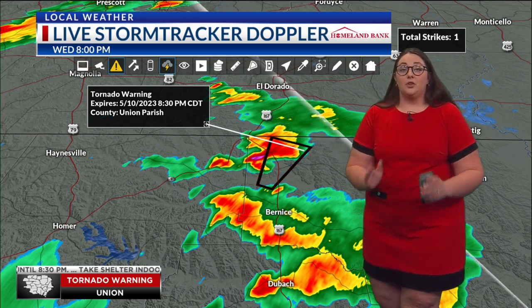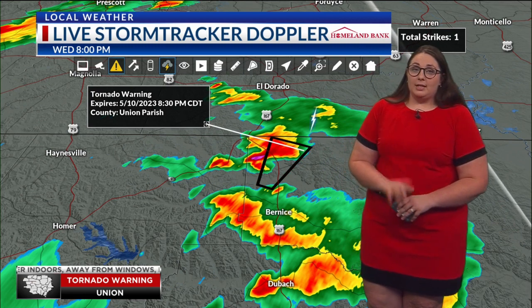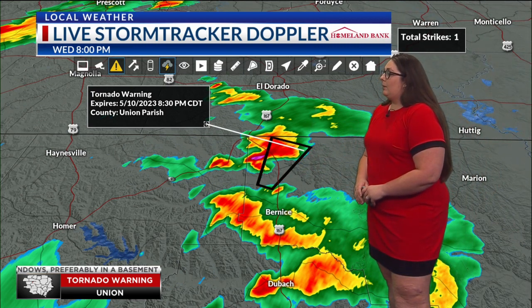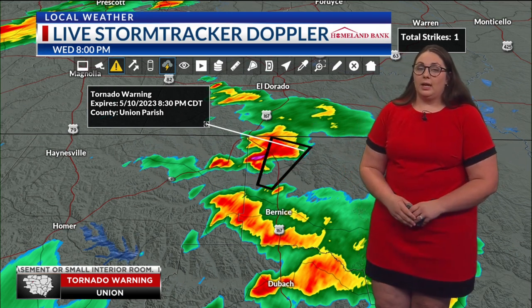If you know anyone that is driving currently, ask them to pull over on the side of the road, and especially not underneath an overpass or a bridge. Again, make sure it's under a safe place. And again, this is a tornado warning for Union Parish. We are tracking the storm until 8:30 p.m. tonight.